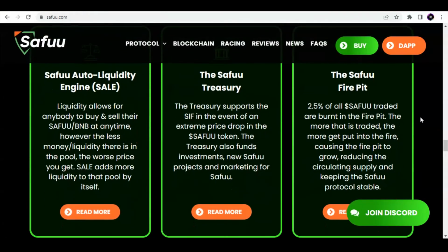Seifu Auto Liquidity Engine, or the SALE. Liquidity allows for anybody to buy and sell their Seifu/BNB at any time. However, the less money/liquidity there is in the pool, the worse price you get. SALE adds more liquidity to that pool by itself.